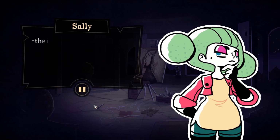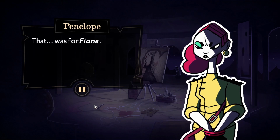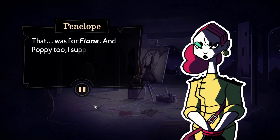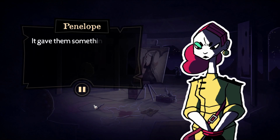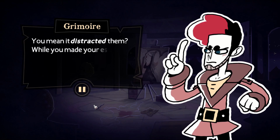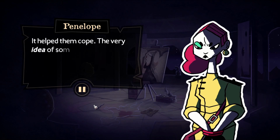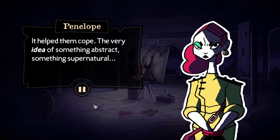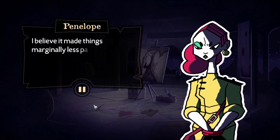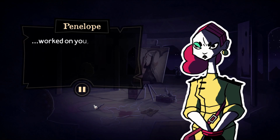Why the knife? The illusion of the painted knife with the blood. That was for Fiona. And Poppy too, I suppose. Gave them something to focus on. You mean it distracted them while you made your escape? It helped them cope. The very idea of something abstract, something supernatural. I believe it made things marginally less painful for them, initially. Worked on you, too.